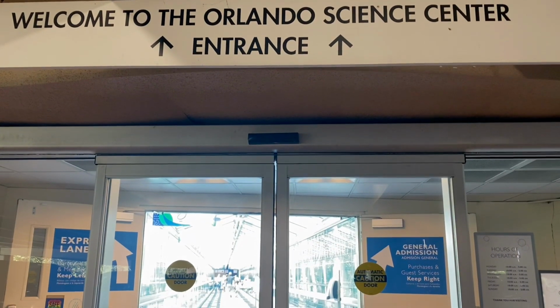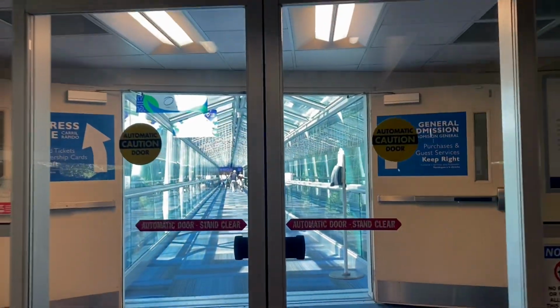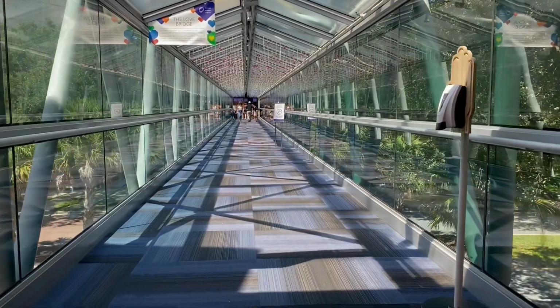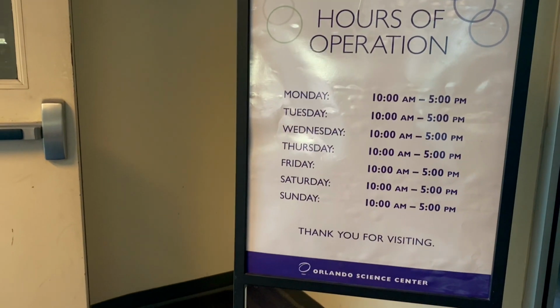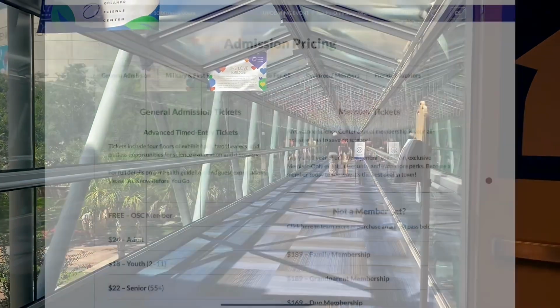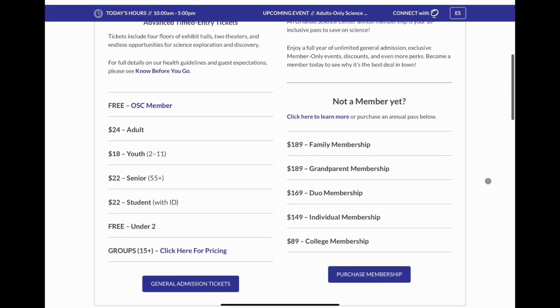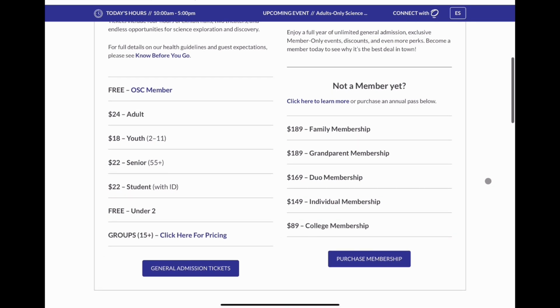Now, when you first enter the museum, you will go to the admissions desk and either pay or use your membership pass if you have one. From there, they'll give you a wristband and proof of payment and a map of the venue. At the time of filming this, the price for adults is $24 and children aged 2 to 18 is $18.